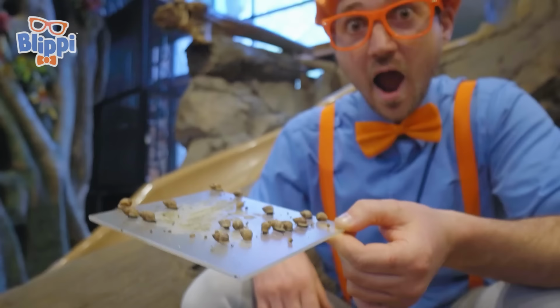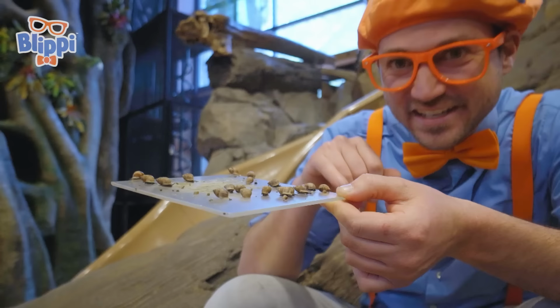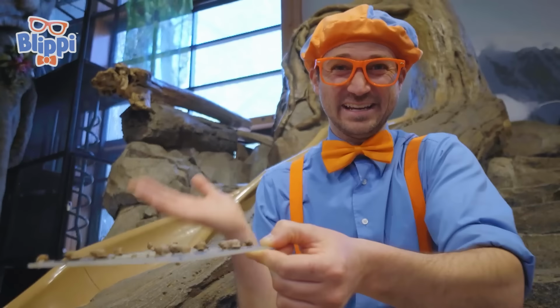Wow, check it out. I have some crustaceans on this piece of plexiglass. These are Partula snails. Wow, they are so cute. Do you see how they have little hard shells? That helps protect them. They're from the location of Tahiti. Wow, I love Tahiti. It's so sunny and beautiful there.